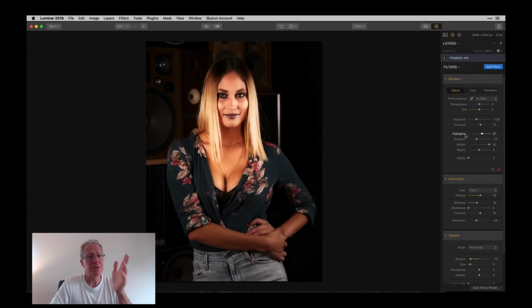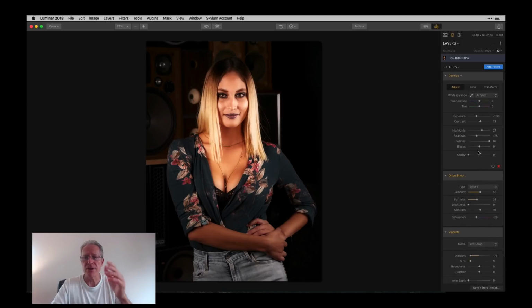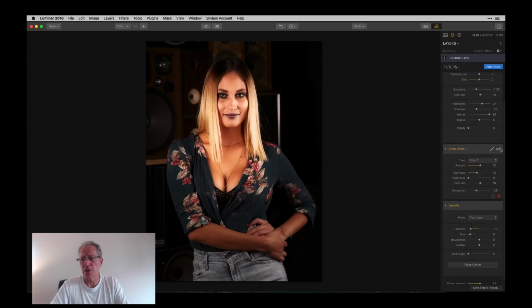Develop filter, very simple stuff. Just lowered exposure, a little bit of contrast. Then it's a highlight, shadow, white, black kind of thing where I just massage those until they look the way I wanted them to look. Orton effect I thought came in handy here. It creates a nice little bit of glow to her skin and a little bit of darkness in the background, which is setting her off. She was getting hit with lights, if I recall correctly, from both sides, and so I think the Orton works here.